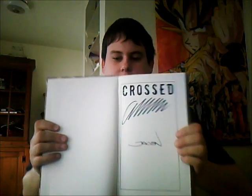one of my favorite things ever is a hardcover of Crossed Volume 1, but it is hand-signed by Garth Ennis and Jacen Burrows, the writer and the artist there. Garth Ennis is one of my favorite writers. This was a limited edition. They sent out these cardboard cards right here, and Garth Ennis and Jacen Burrows signed them, sent them back, and they threw them into the book. So I was able to order that and get that before it was unavailable.